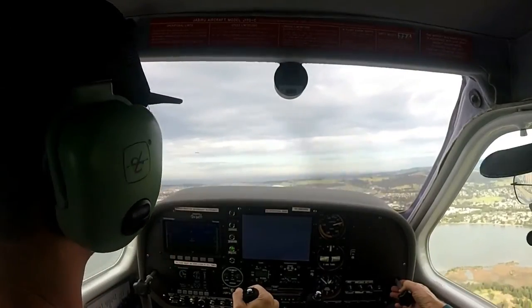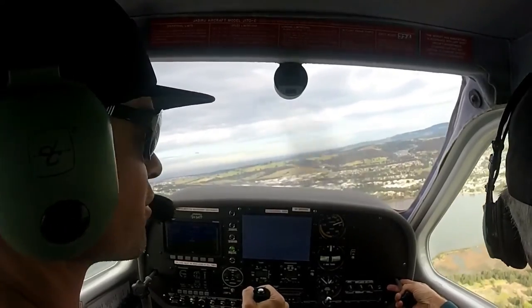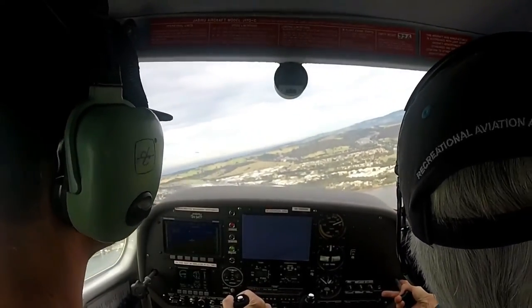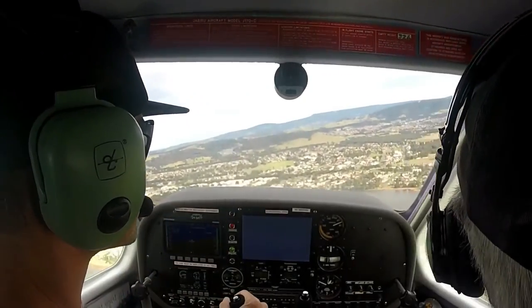Lose power here, what are we doing? The first thing again is attitude. Turning into the right way. Add a bit of trim, then have a quick look, what are your options? From here, probably go 2.6. Okay, let's set up an approach for 2.6.